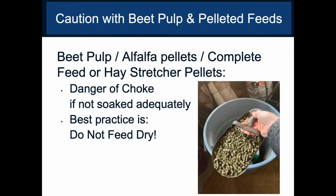And I love alfalfa pellets for geriatric horses or horses with poor teeth, because it's a great source of nutrition. It'll soak up a ton of water, and I feed it basically when the pellets have almost turned to meal. So it's an alfalfa wet meal by the time I feed it. And I have not had choke on that. All of the horses smell that alfalfa coming, and they go bonkers. They really love it.